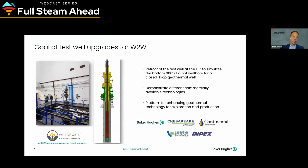So the goal of the test well upgrades for Wells to Watts is retrofitting our existing 400-foot well. Here you can see it says 300 foot. But what we did was we took 10 30-foot sections and installed that in the well. So we have a working depth of 300 feet. We're able to demonstrate different commercial technologies, not just from the Green Loop, but also the insulated tubing and the waste heat technology, the two interchangeable waste heat technologies we plan to look at.